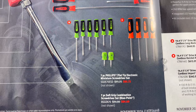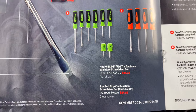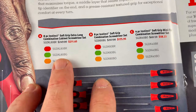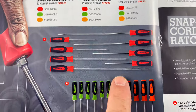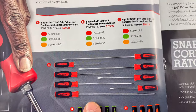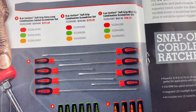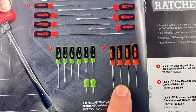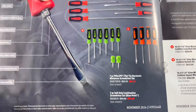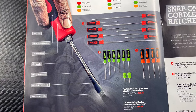And here is the 7-piece sets that they offer. There's your prices on those. So pretty much the 8-piece sets, you're gonna be around $175 for set B, which is here. You get the two stubbies. Set A comes with the long ones. They're $211.65. And set C is $58.23. So that's just gonna be the little mini screwdrivers there. So there you go, guys. Talks about all the benefits of the Instinct handles.